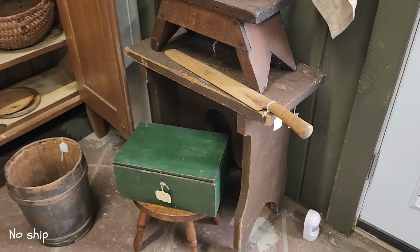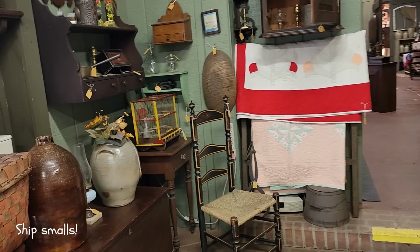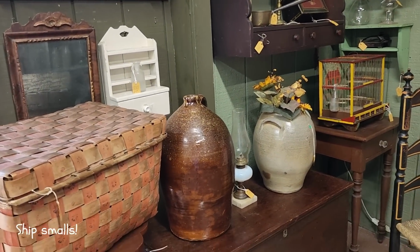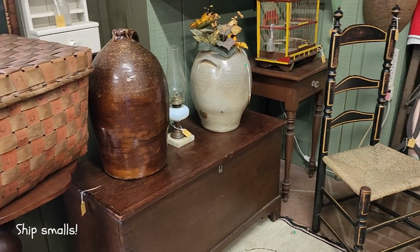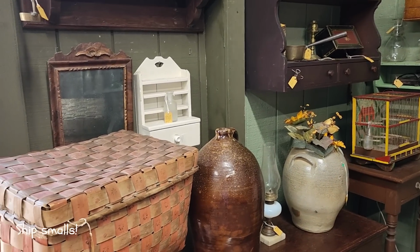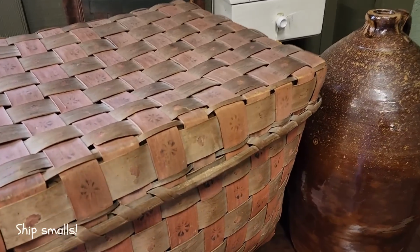I'll have to show you. When the house is all put together, I will show you the piece that I have that is a flax break. It is one of those wooden knives, but it is quite a bit taller. Not thicker, but taller. Look at this basket with this beautiful stencil work on it.